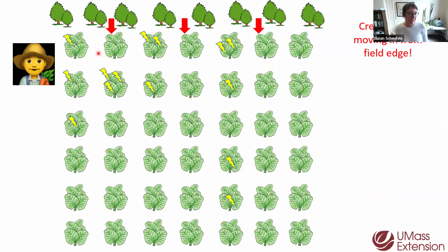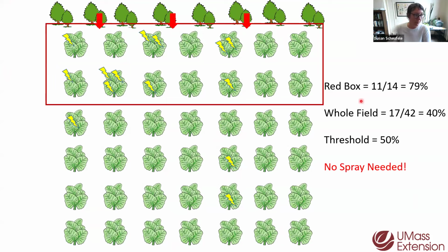You see plants that are skeletonized or covered in larvae, but a lot of these things come in from the field edge or from last year's potato field, so they might be concentrated in an area. If you look at the whole field and take a random sample, you might find that in this example, if you were to only look along this edge of the field, you'd see that it was almost 80% infected. But if you sample the whole field and got 17 out of 42 plants, that's only 40%.